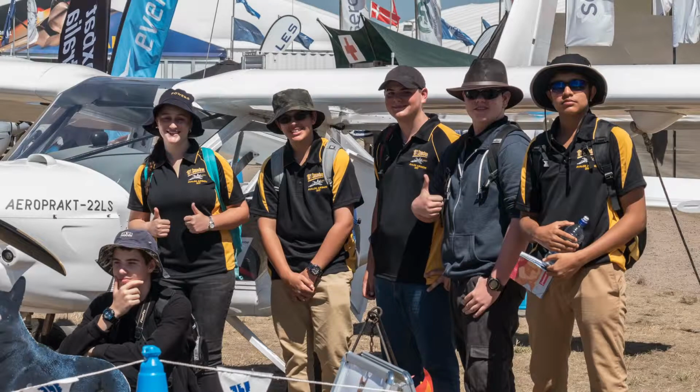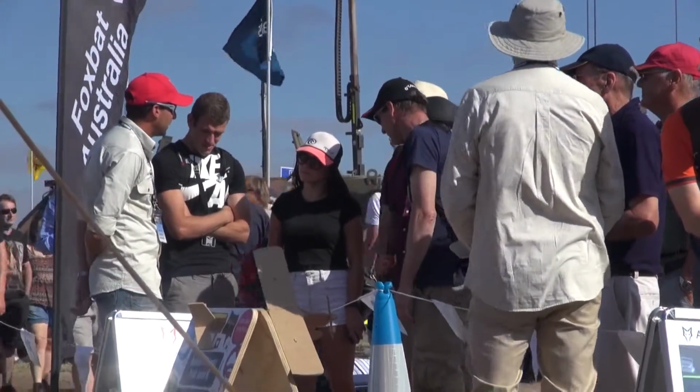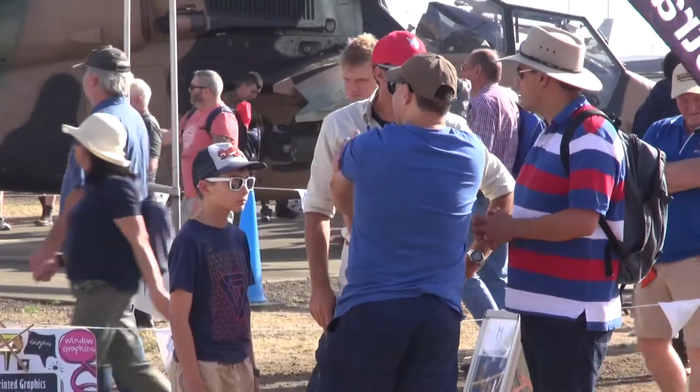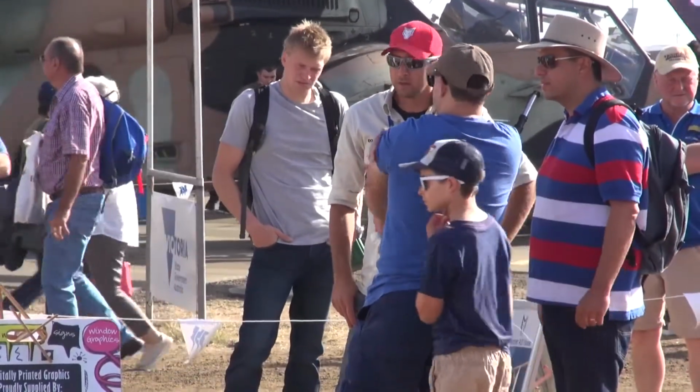The kids who've, even if they've not flown in a Foxbat, seem to be excited, and those who have are over the moon. There's a school over at Moorabbin that's got a lot of Foxbats there, and they seem to be doing really well, and we've had people from as far north as Townsville and as far west as Perth who've been flying in Foxbats, so really, really nice.